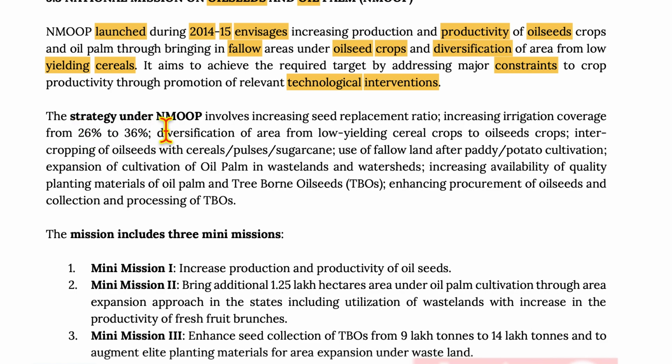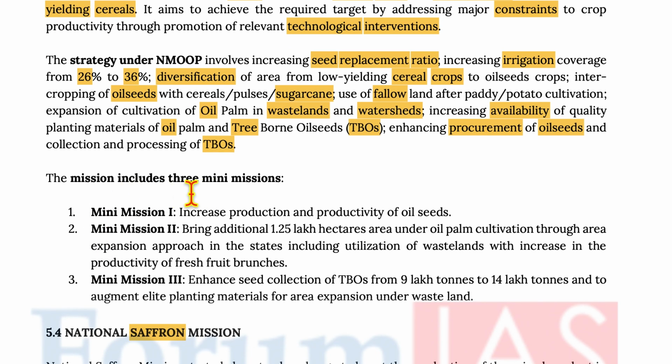Now, the strategy under the National Mission on Oilseeds and Oil Palm involves increasing seed replacement ratio, increasing irrigation coverage from 26% to 36%, diversification of area from low yielding cereal crops to oilseed crops, intercropping of oilseeds with cereal, pulses, sugarcane, etc., use of fallow land after paddy, potato cultivation, expansion of cultivation of oil palm in wasteland and watersheds, increasing availability of quality planting material of oil palm and tree-borne oilseeds. It also wants to enhance the procurement of oilseeds and collection and processing of the tree-borne oilseeds. Now, the mission includes three mini missions. It is the mini mission 1, 2, and 3.